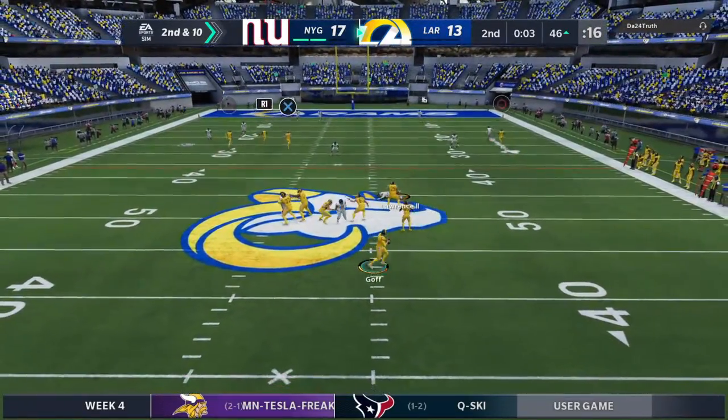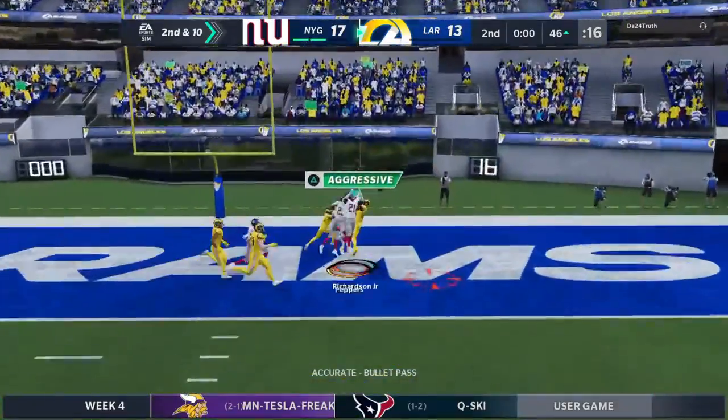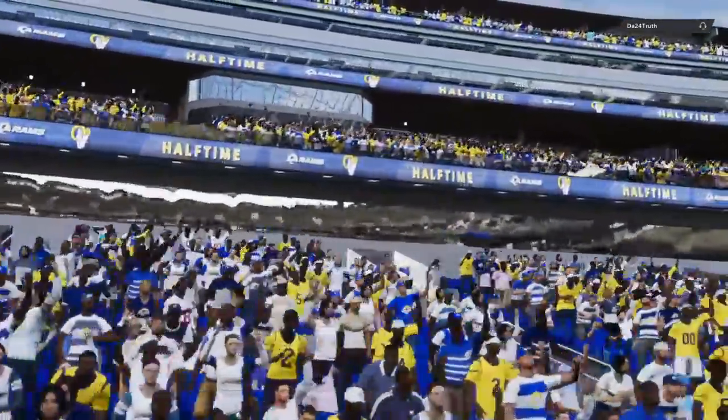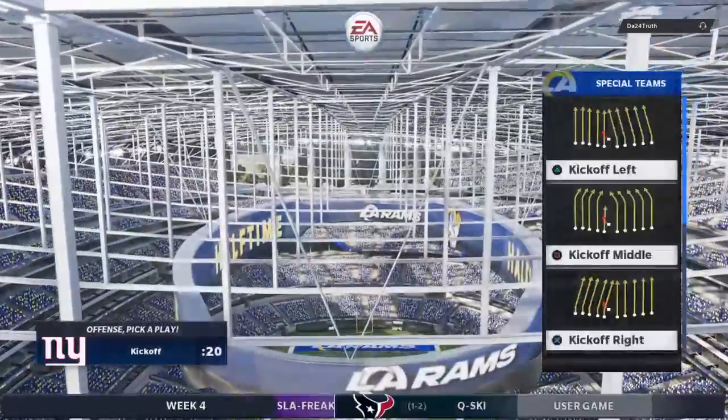Final shot before break here. Goff. He's going to let this go. Back of the end zone. And that will be incomplete. Trying to dial up the long one way out there, but it'll be third down. So we've reached halftime here in a 4-point game.